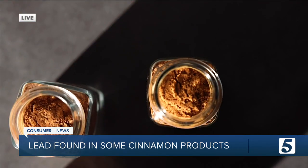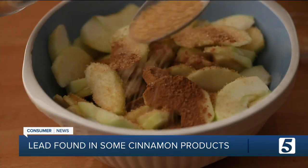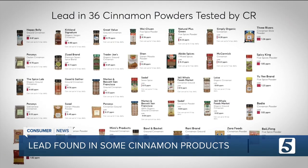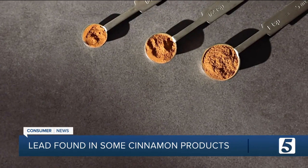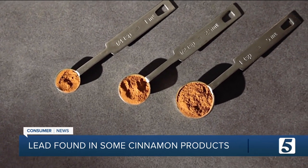cinnamon. It's a common spice found in many kitchens, but certain brands of cinnamon may be hiding a dangerous secret: toxic levels of lead. Consumer Reports tested 36 ground cinnamon products and spice blends with cinnamon. 1 out of 3 contained lead levels above 1 part per million, the threshold that can trigger a recall in New York State, but not nationwide. More on that in a minute.